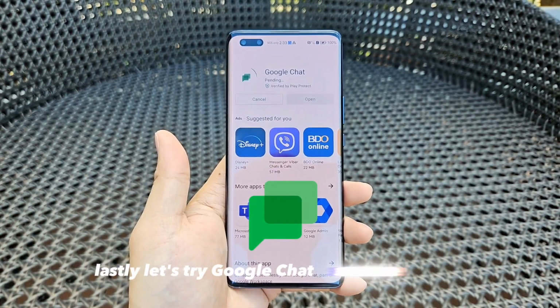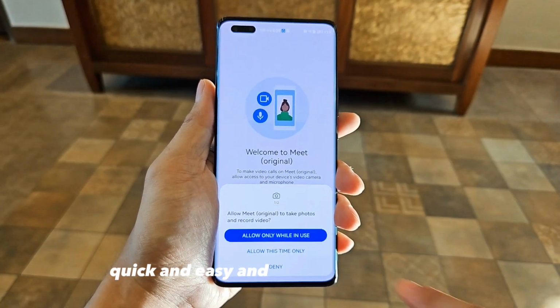Lastly, let's try Google Chat. Same process, quick and easy. And there you have it.